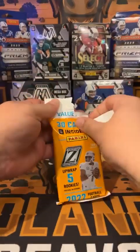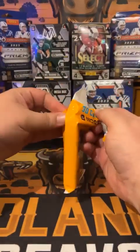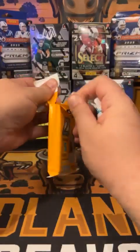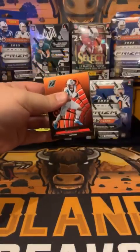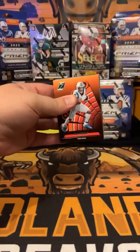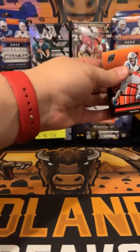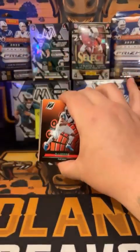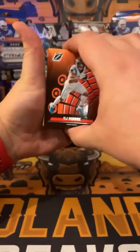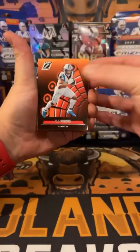All right. Let's see what they got in here. Maybe we can get super lucky and pull one of their numbered cards or autograph cards or something for a lucky guy out there. Word. Yep. I figured it was, Josh. Oh, I would have believed you. We would have halted things to double-check it if we had to.